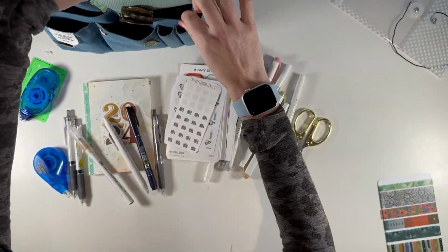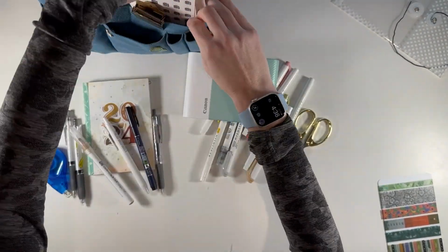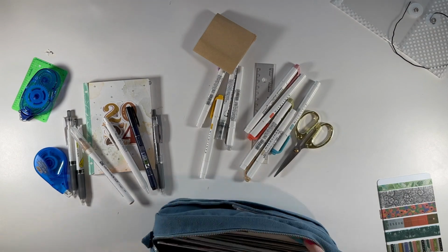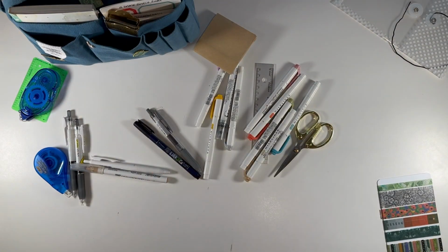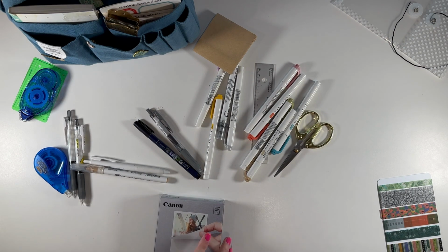I'm adding my Canon Selfie Square into my travel pouch along with some extra film for this printer, and that way I have the ability to print some small photos while I'm on vacation to stick in my journal.